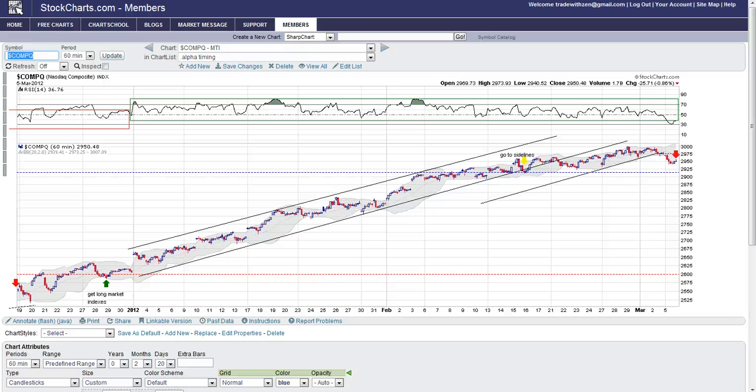Today was a very significant day. My market timing signal turned bearish. The last time we had an up signal was December 28th. We had a sidelines call in the middle of February, around the 16th, 17th, and we got short today.